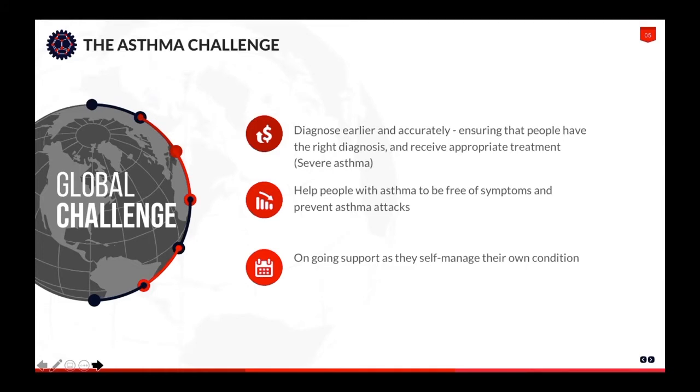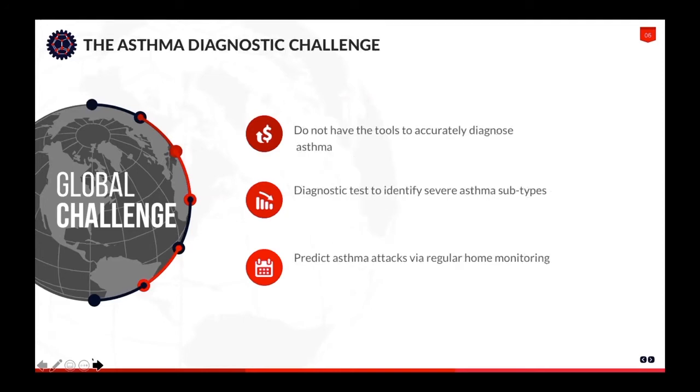We want to help people that suffer from asthma to be symptom-free, but also prevent them from having asthma attacks. What's important is to give people with severe asthma, who may not be able to predict their asthma changes or a deterioration in their asthma, self-management tools: a medical device and disease management software, where they can manage the condition daily in their home to prevent an asthma attack.